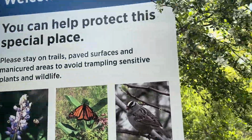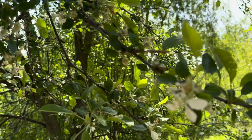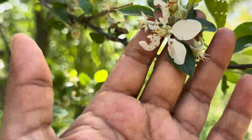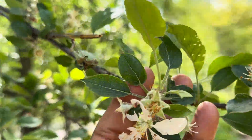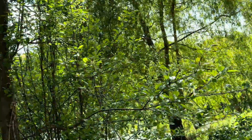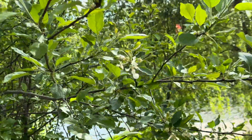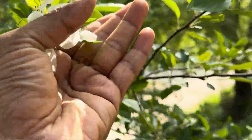I think behind us is an apple tree. When they say Oba apple, Malakwage, they are talking about this. The soft and delicate nature of an apple flower. Apple blossom. So soft.